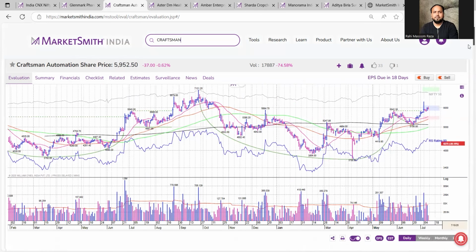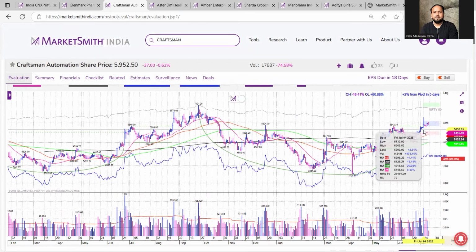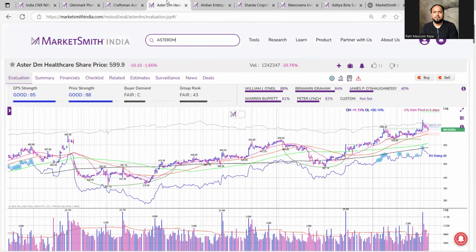It is trending up above all key moving averages. The only point of concern is that after the breakout on the 4th of July, the stock has witnessed a sideways move, and for the past 4 days it has been trading sideways. It has not surpassed this high of 6,368. So let's see what happens in this stock. We need to monitor it very closely.